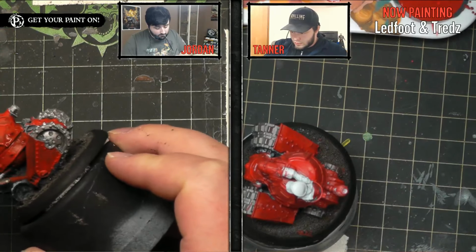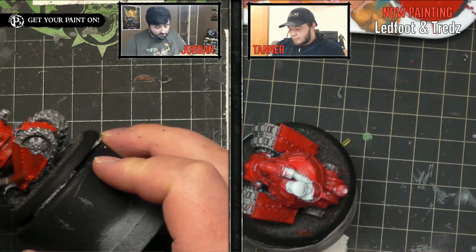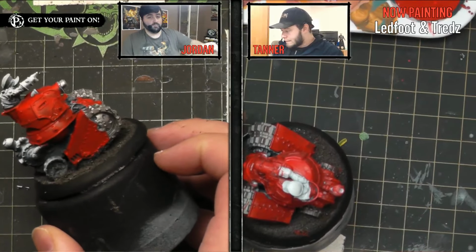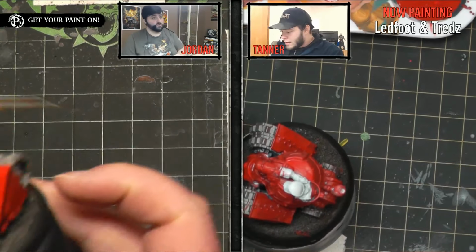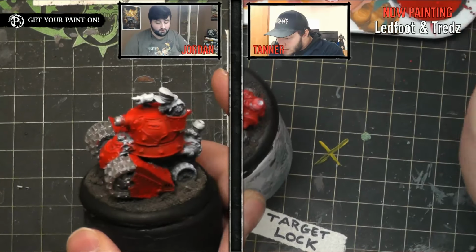And Jordan, you haven't talked too much about two-brush blending. For anyone who's joining us and doesn't know about two-brush blending, just give us a quick overview of what it is and how it works. I mean, Tanner, have you really done any two-brush blending? Not a ton, honestly. Okay, this is a really good model to learn it on.